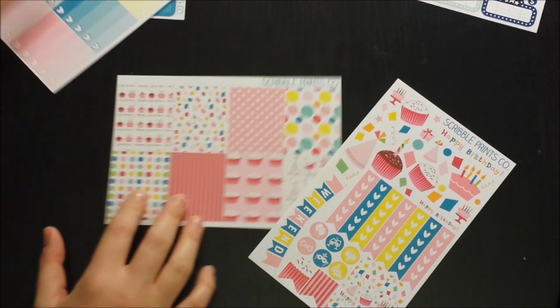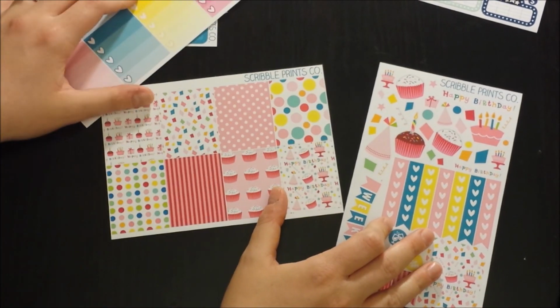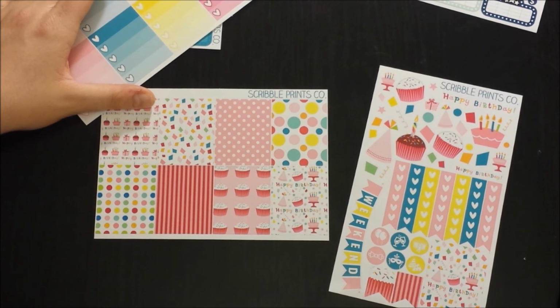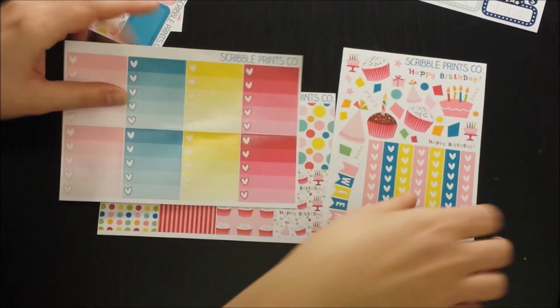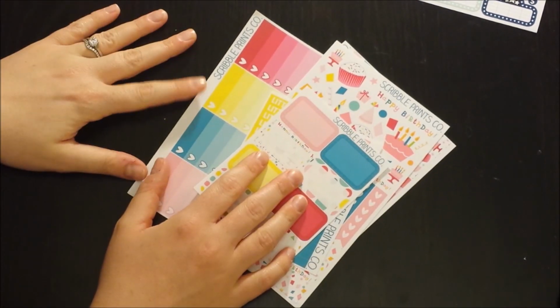And then finally, I did get the full boxes, which I just thought were really cute. I'm such a Scribble Prints fan. I have to have a Scribble Prints birthday, even if it's 6 months away. So 7 months away. So yeah. Anyway, that was everything I got in the last couple weeks, and mostly Planner Kate and Scribble Prints.